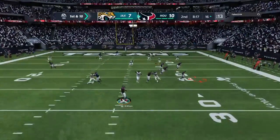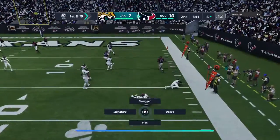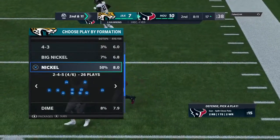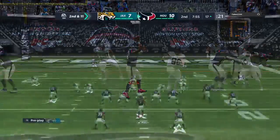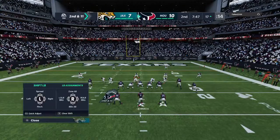They'll try the air now with Watson. Now they go screen. It's complete. And this play gets blown up. They'll lose yardage back at the 17. He was unable to shake free there, and they'll cover him for a loss of a yard. Brings up 2nd and 11 at the 17-yard line. That pass play wound up for negative yardage, so here's 2nd and 11.